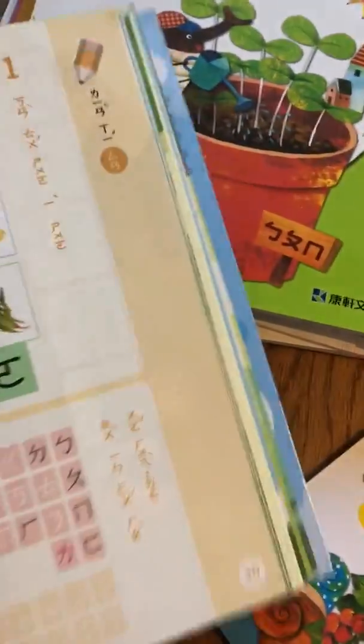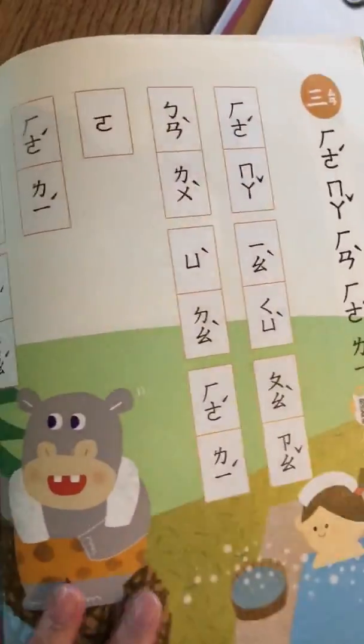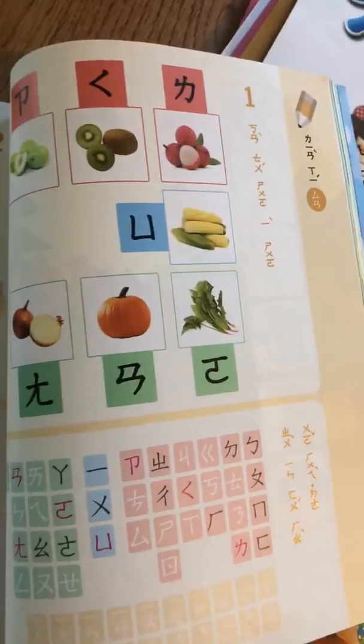They have a QR code, and if you download a QR code reader app, it will read it for you, and it's really cute. It has stories and songs and stuff. This is what the CD or the QR code reader reads for you. And then I read this with my kiddo.